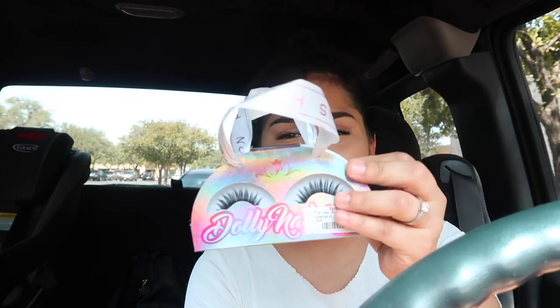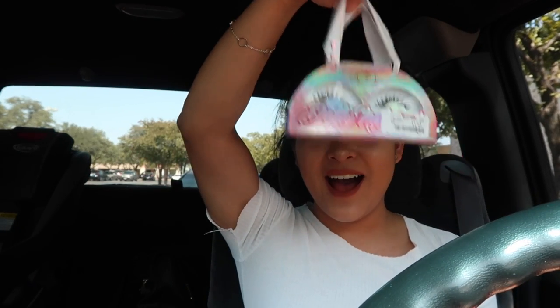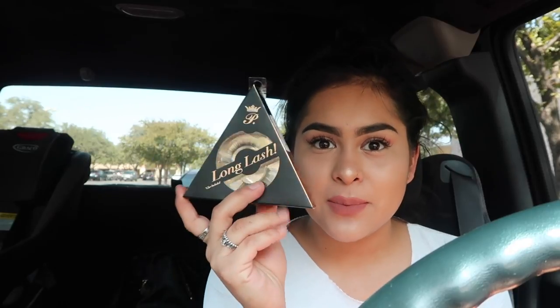These I've tried, Dolly Natural by Paris Hilton. Look at the packaging. Yes! It's holographic, and I love them so much. And these are super cute too. They're also by Paris Hilton, I think. Yeah, they're also by Paris Hilton. She has the cutest packaging ever.